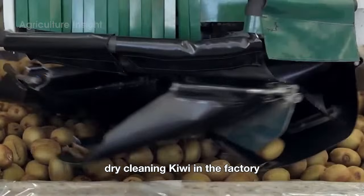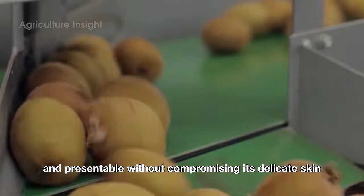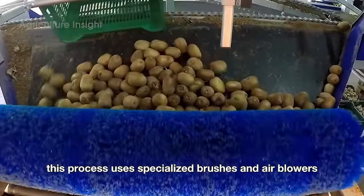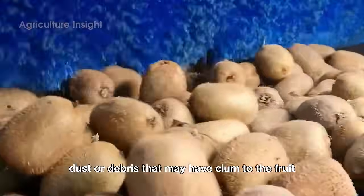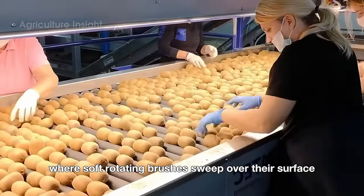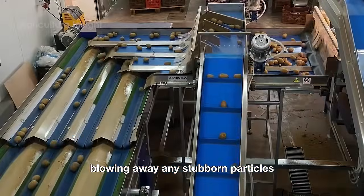Dry cleaning kiwi in the factory is a crucial step in ensuring the fruit remains fresh and presentable without compromising its delicate skin. Unlike the initial wet washing, this process uses specialized brushes and air blowers to gently remove any remaining dirt, dust, or debris that may have clung to the fruit during transportation. The kiwis pass along conveyor belts, where soft, rotating brushes sweep over their surface, cleaning them without causing bruising. High-powered air jets follow, blowing away any stubborn particles.